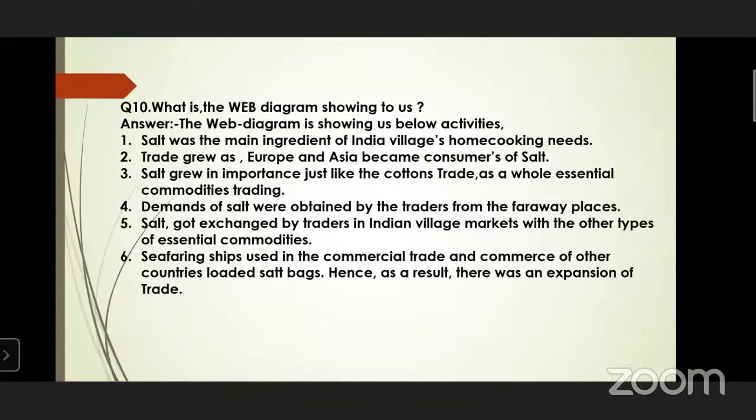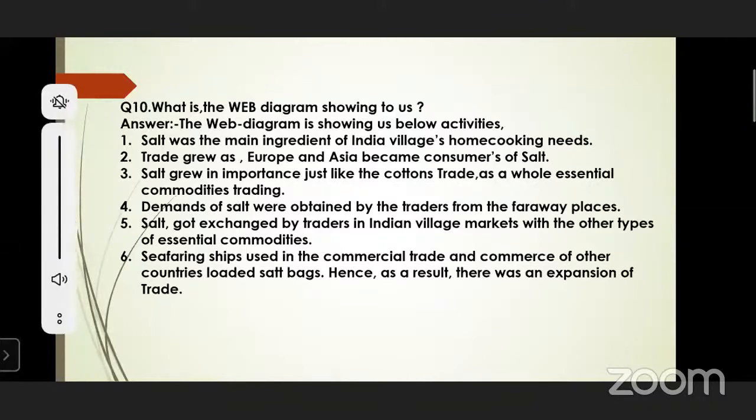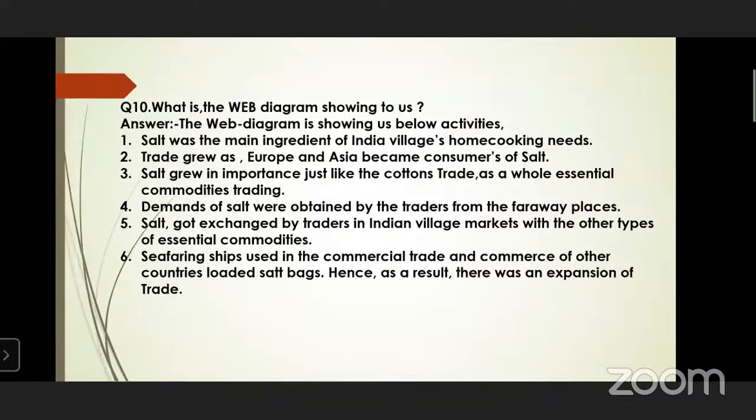Okay. Salt was the main ingredient. That was the main item for the Indian villages in the home cooking needs. So point number two, it says that as trade grew in Europe and Asia, they became consumers of salt. So salt grew in importance. In point number three, just like the cotton trade and the whole essential commodities in trading. Point number four, there was a demand which was growing and the traders were trading salt more and more.